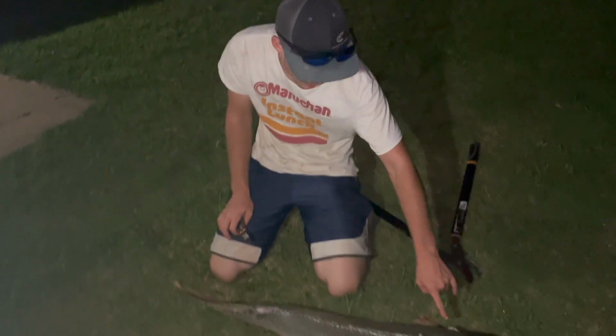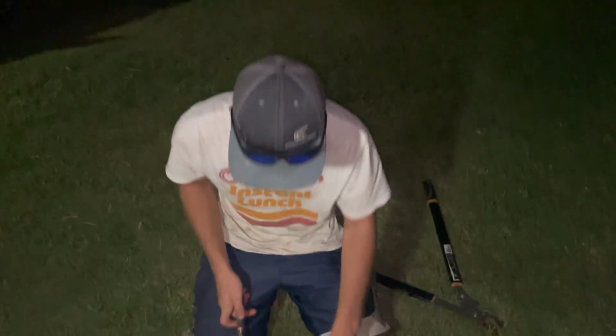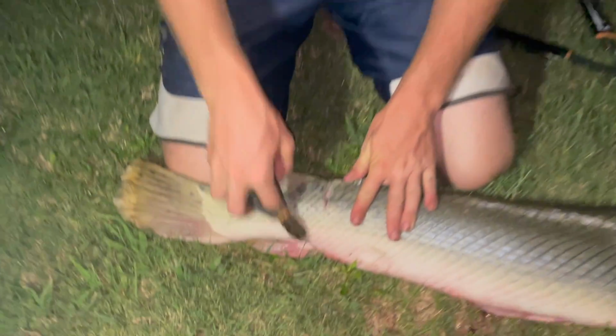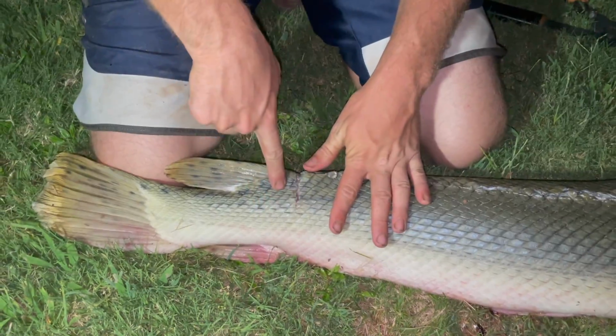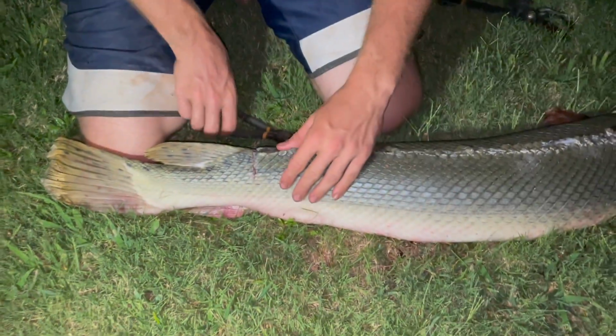So once you get the scales snipped along the back, I usually start right here at this fin and work up to the head. You're gonna wanna make a slice on the scales again, down, just like right here at the beginning of your cut and right here at the end of your cut. And that's just gonna make it so you can peel the skin back and pull the fillets out.